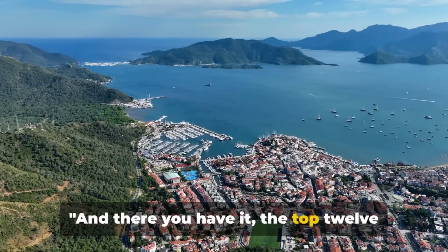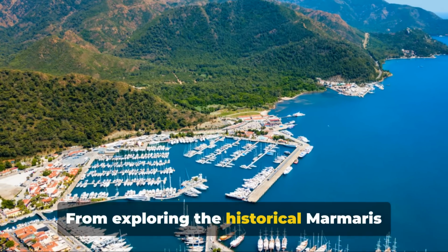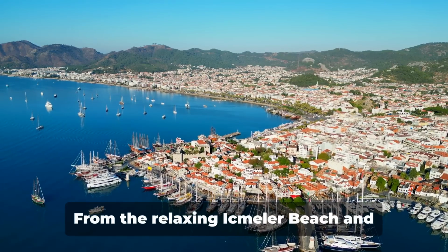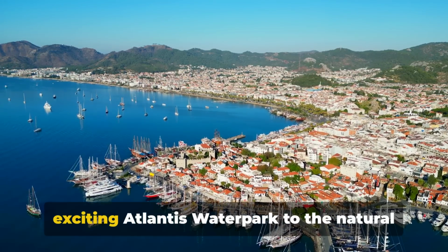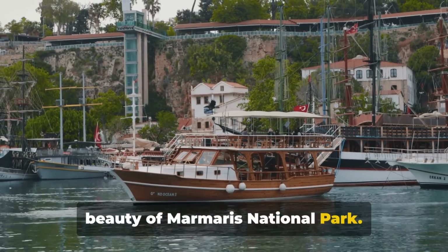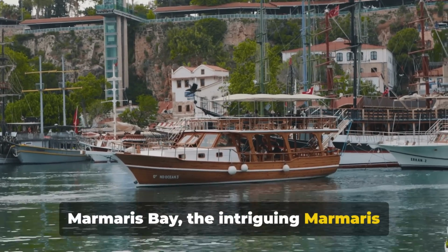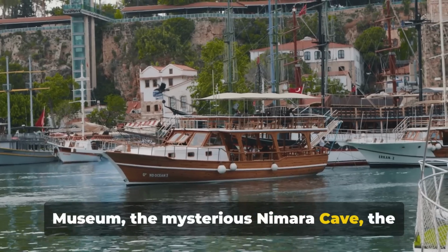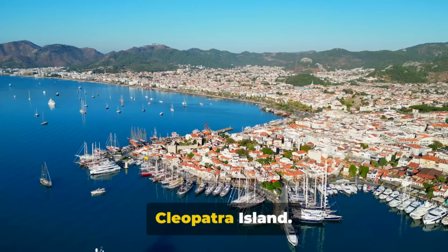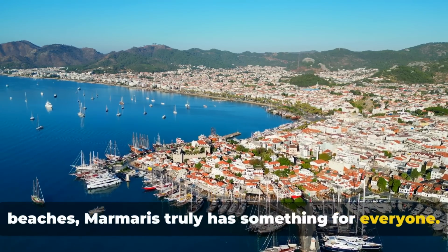And there you have it, the top 12 things to do in Marmaris, Turkey. From exploring the historical Marmaris Castle and marina to the vibrant Grand Bazaar. From the relaxing Ikmila Beach and exciting Atlantis Water Park to the natural beauty of Marmaris National Park. Not forgetting the boat trips on Marmaris Bay, the intriguing Marmaris Museum, the mysterious Nimara Cave, the lively Marmaris Beach, the hypnotic dancing fountains, and the legendary Cleopatra Island. From ancient castles to stunning beaches, Marmaris truly has something for everyone.